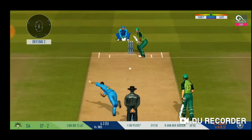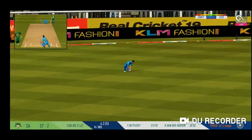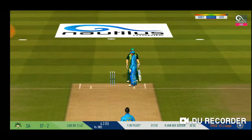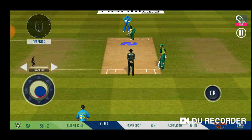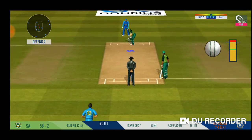Oh, shot, but only a single. They should look at varying the pace a bit. It is getting too easy for the batsman.